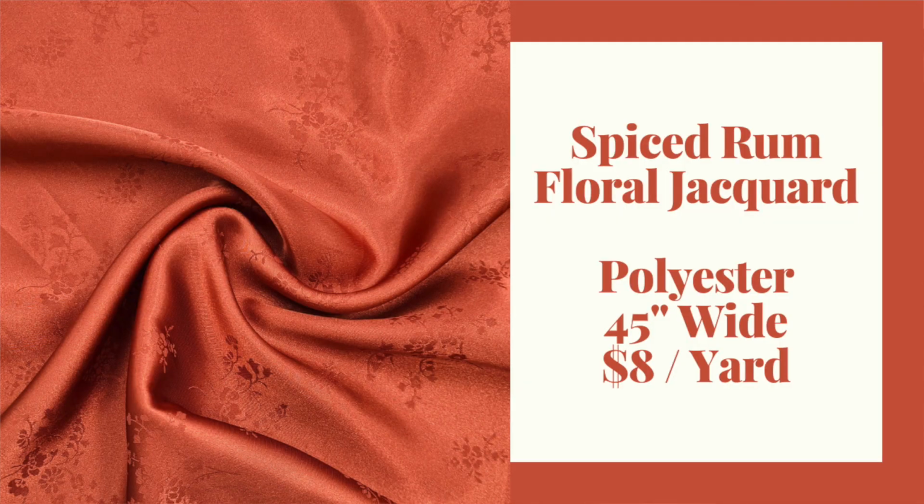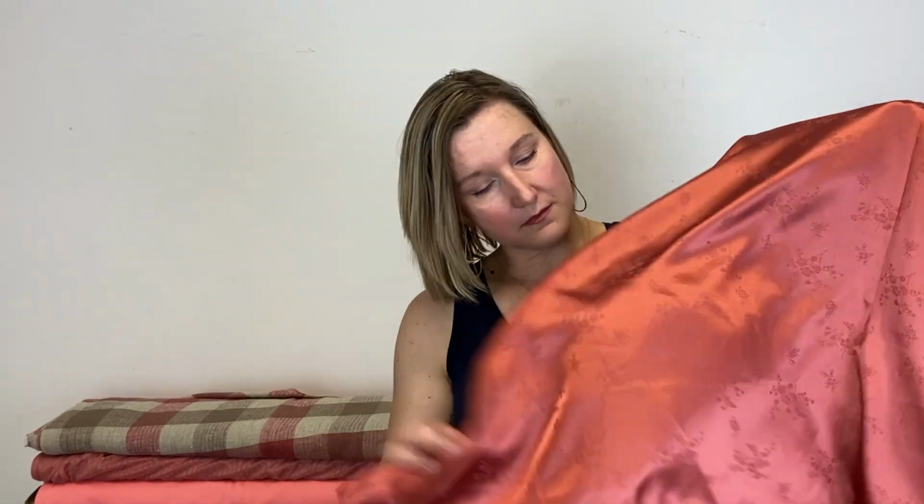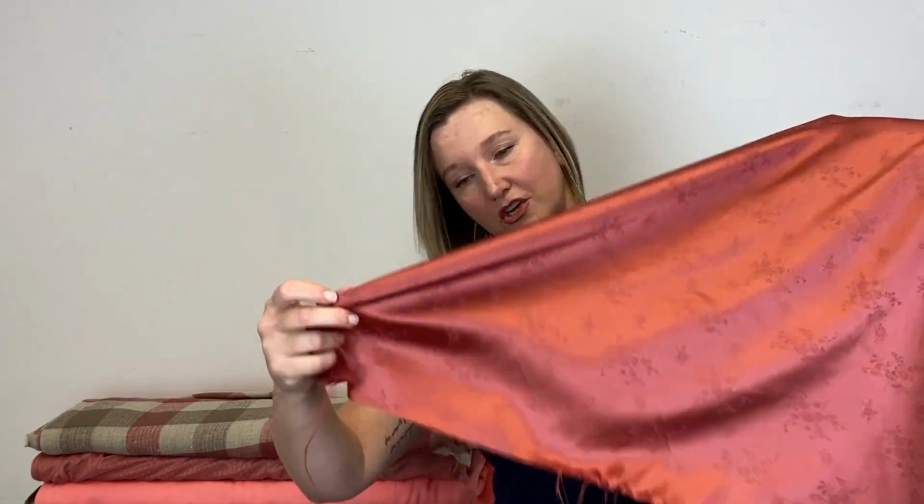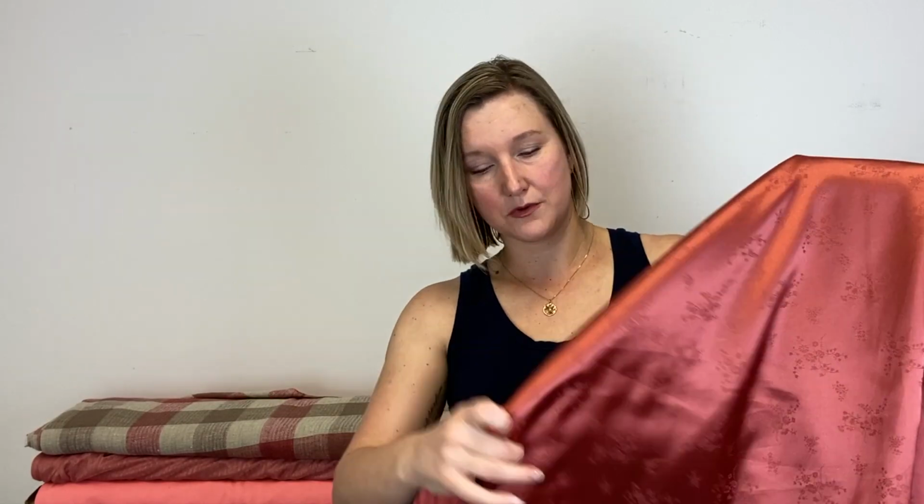All right, this one's called Spiced Rum Jacquard. It is a polyester kind of a lining fabric, but not necessarily just for that. You could do all the same things that you do with silk with this one. So undergarments, blouses, dresses. This one's not as sheer. I mean, up in the light, you can definitely see through it, but the color and the tightly woven nature of it make it a little less see-through.